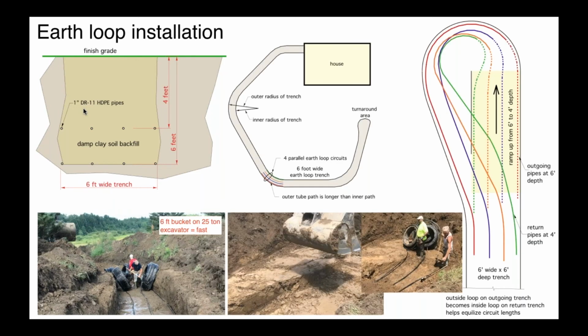Now, our situation with this earth loop is we had to come out of the northwest corner, and because of the shape of the lot, the placement of the leach field, the placement of the well, working around all these different underground utilities, we ended up with a path that looked like this, not a complete circle, but about 270 degrees. And as you go out laying the pipe in something like this, think about it, you're using more pipe on the outer radius of this trench than you are on the inner radius. It's just a longer distance.